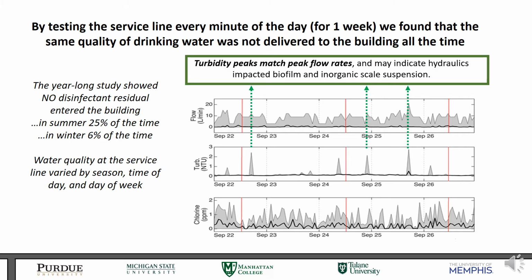Another interesting concept here is that when we did sampling, we found that in summer, about 25% of the time, the building was not receiving chlorinated water. They're receiving water from the water distribution system, from the public water supply, but it didn't have any chlorine in it. And in winter, about 6% of the time, the water didn't have any chlorine in it. And the reason why this might be is because chlorine degrades faster at warmer temperatures.